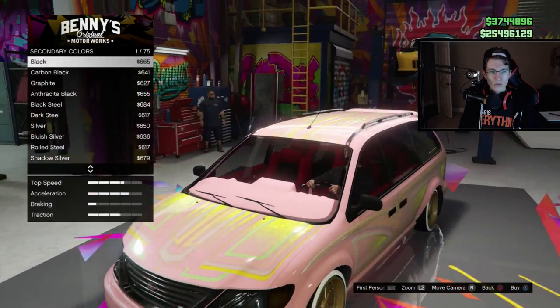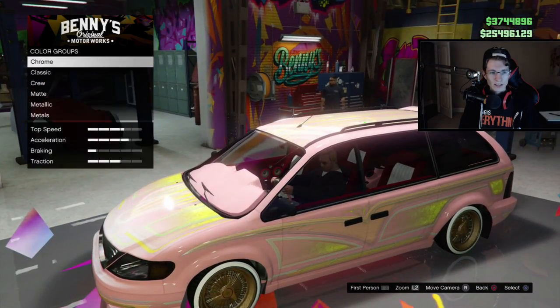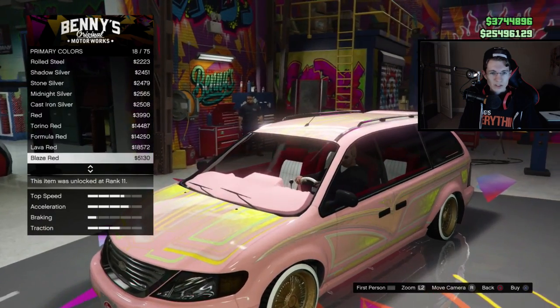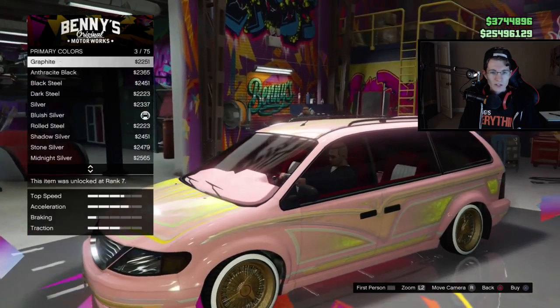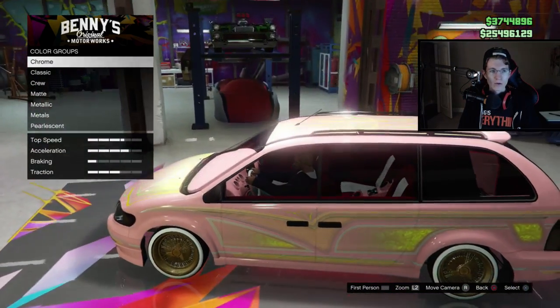Secondary color I like is the white. Let's try a pearlescent. Do pearlescents even show up on this color? Nothing is literally showing up. So that's the design he had, which I didn't think was terrible.